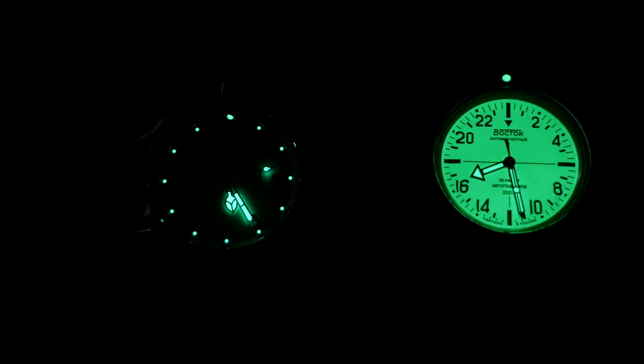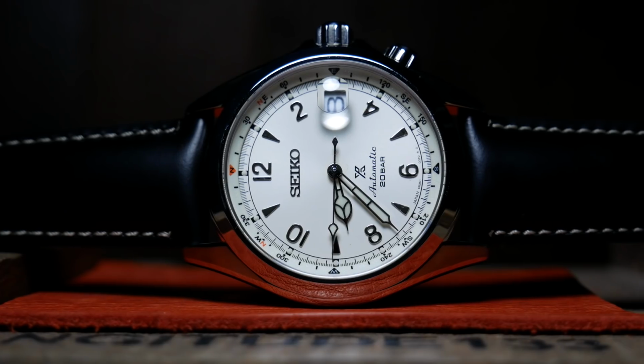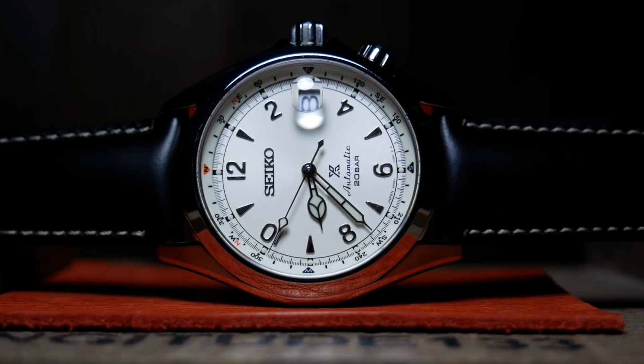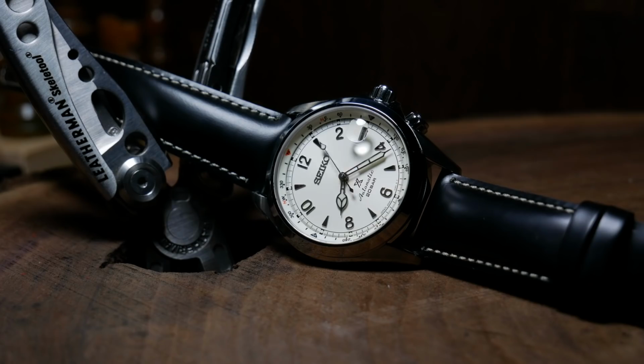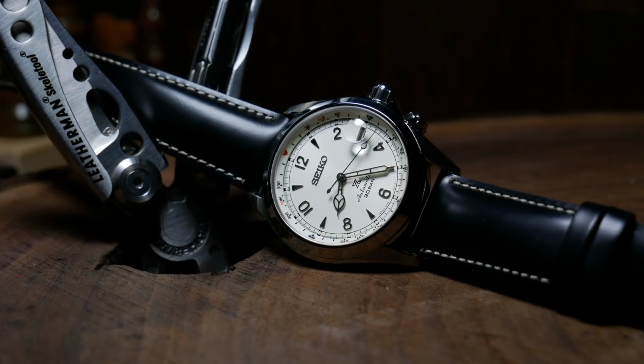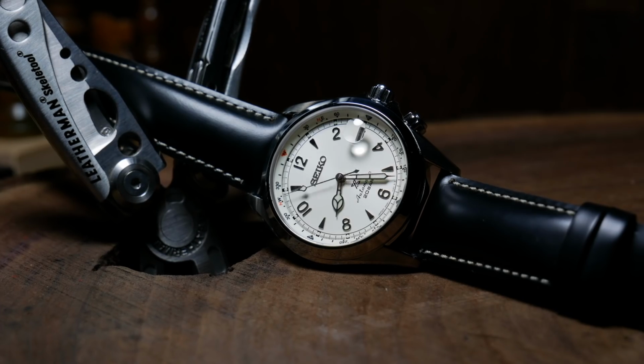First, my impression of the lume is that it's okay, but nothing really impressive. Although there is enough just to give the hands this faint green glow in most light. And since this version really doesn't have the best contrast for reading those hands, I think that greenish glow just really helps them stand out, and stand out enough that I haven't had any issue reading them.